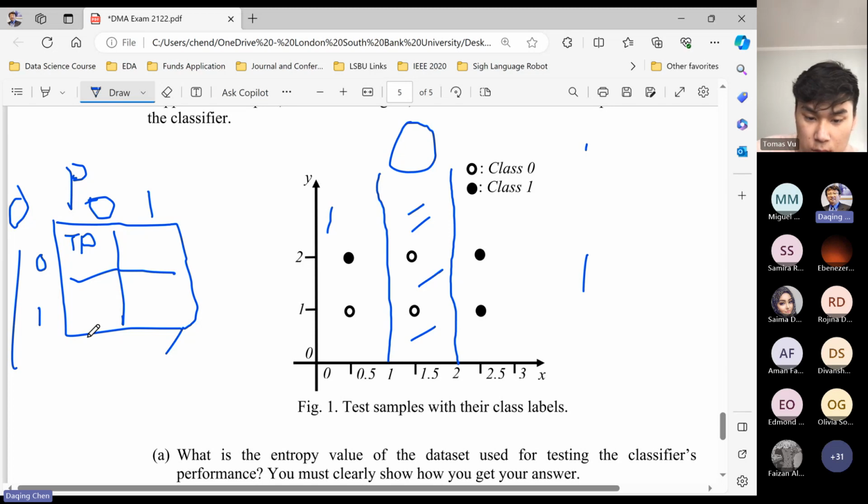What is the value for true positive? Class 0, 2. True positive is 2. So this is false negative. What is the value here? Is it 0 or 1? No, you tell me. I'm not sure if the bottom left goes here. How many mistakes has our model made? Only 1, for samples from the positive class classified as negative. Just 1.